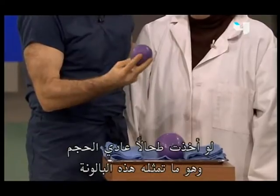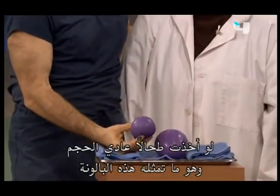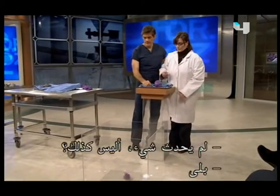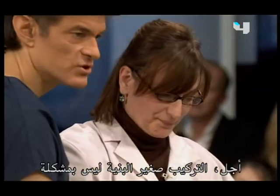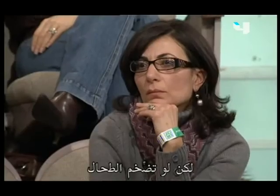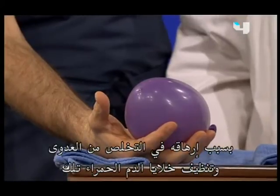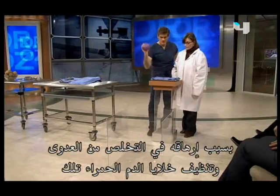All right? So if you take a normal-sized spleen, which is what this balloon represents, just throw it over there in that little case. Just toss it in there. Nothing happened, did it? Nope. Right? Small-sized structure is not a big deal. But if, of course, your spleen gets enlarged because it's doing overtime work, clearing out infections, dealing with all those red blood cells.